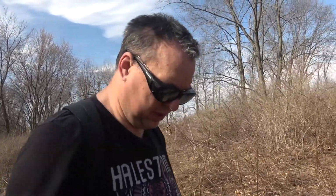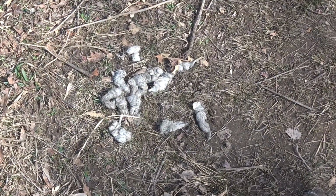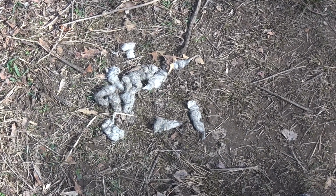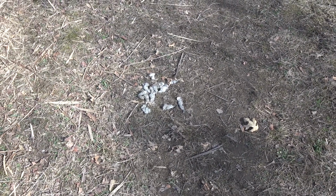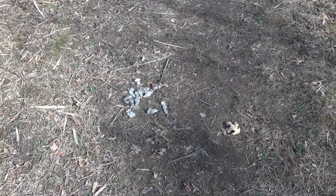Okay, first time I saw that, check it out. That is coyote scat. That's the first time I've seen it. I've seen dog prints, but I just kind of assumed it was somebody's personal dog. But that's the first coyote scat I've seen. Cool. There are some around here.